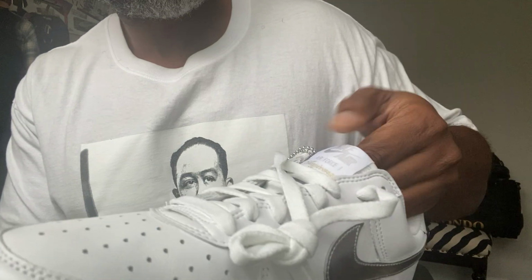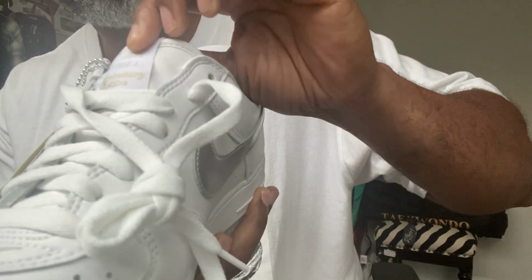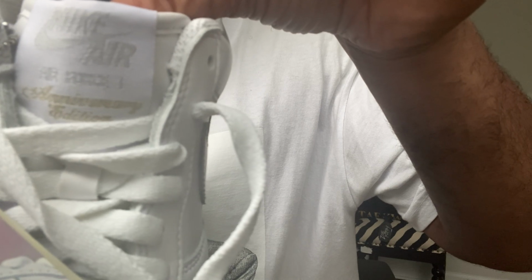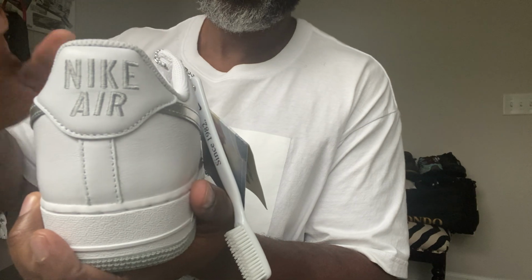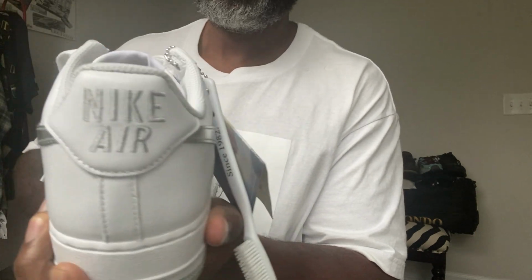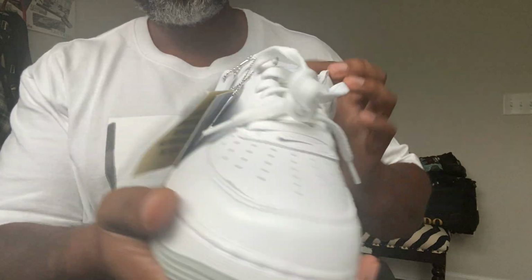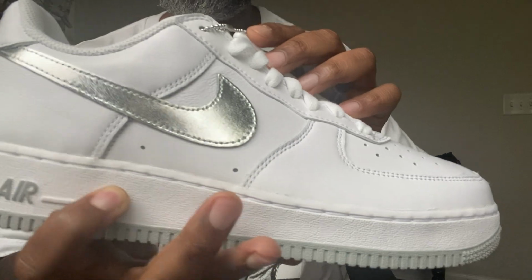Special little stamping on the tongue that lets you know this is the anniversary edition of the Air Force One. Got some gold script writing there. Classic Nike Air on the back. This is the classic Nike Air. So yeah, really, really dope shoe. Gray bottoms.